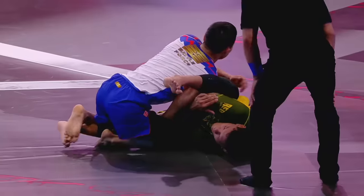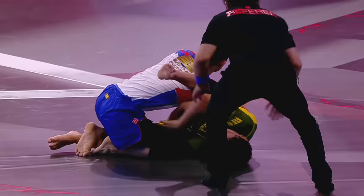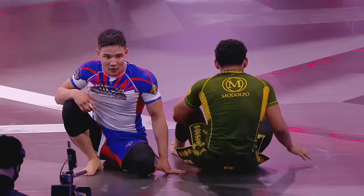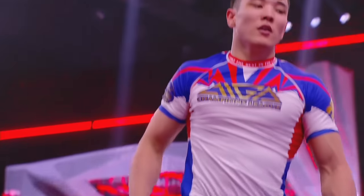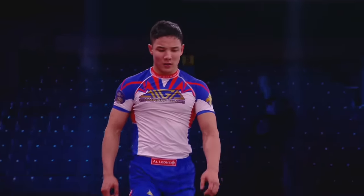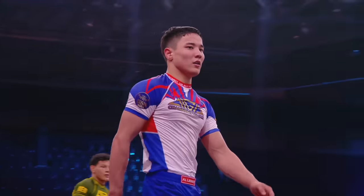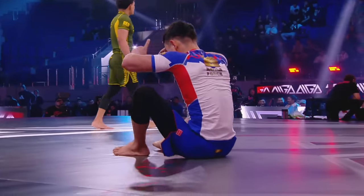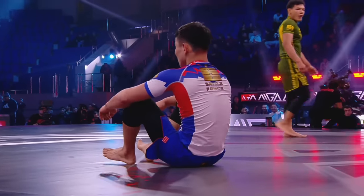I'm not seeing them pop up. I guess when he turtled up, it lost the guard pass. Yeah, he needs to get hooks to score from this position, but going up really high. Looks like he's trying to work for a Kimura grip from the top, possible switch from the seatbelt. Very hard to see from this position. But Yesov's going to come out the back door by the look of it.